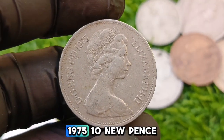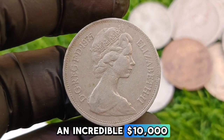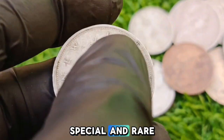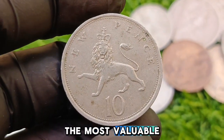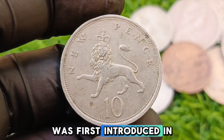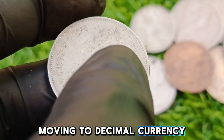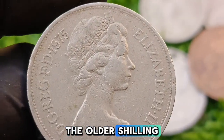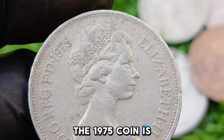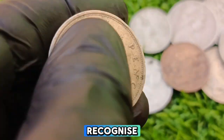Next up is the 1975 10 new pence coin, which can be worth an incredible $10,000 if you have the right one. This coin is very special and rare, making it one of the most valuable coins from the United Kingdom. The 10p coin was first introduced in 1968 when the UK was moving to decimal currency. It was smaller than the older shilling coin but had a similar value. The 1975 coin is part of the early decimal coins, and it has a design that many people recognize.